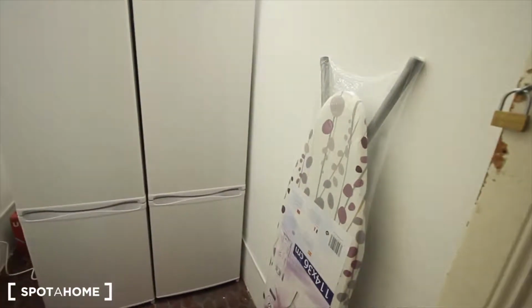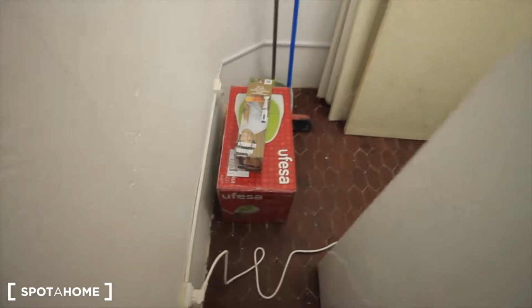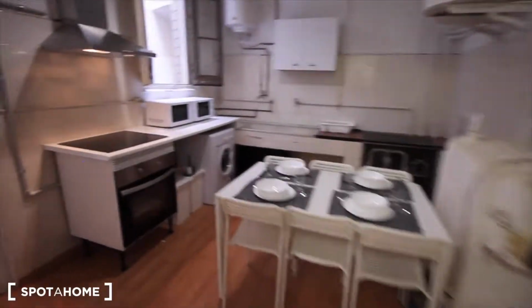And this is the big closet to leave your food. Also over there the cleaning stuff, the iron board, some doors, the vacuum cleaner. Cool. So, let's see.